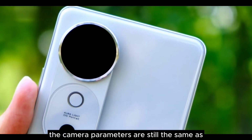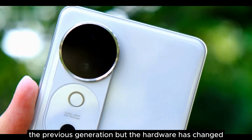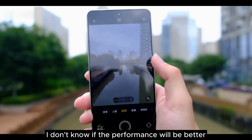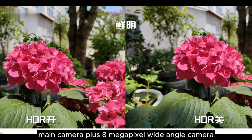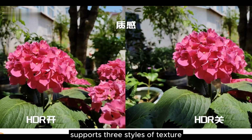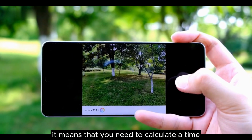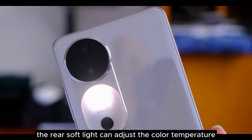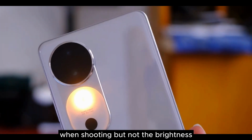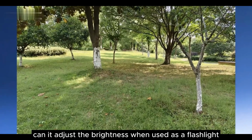As for the camera, the parameters are still the same as the previous generation, but the hardware has changed. I don't know if the performance will be better. Rear 50 megapixel optical image stabilization main camera plus 8 megapixel wide angle camera supports 3 styles of texture. The style is quite similar. Can this achieve the effect of a joint venture without a joint venture? It means that you need to calculate a time after shooting. The rear soft light can adjust the color temperature when shooting, but not the brightness. Can it adjust the brightness when used as a flashlight?